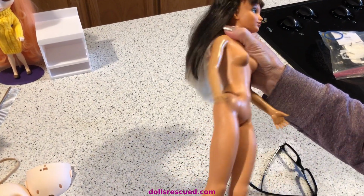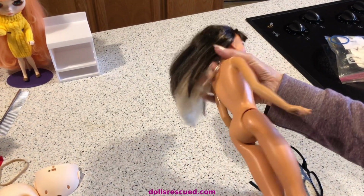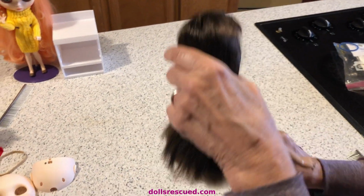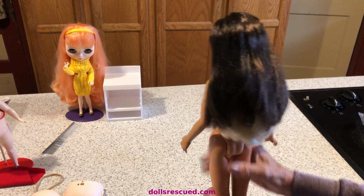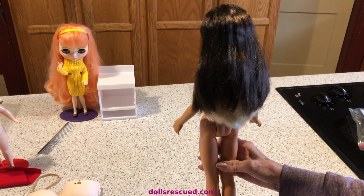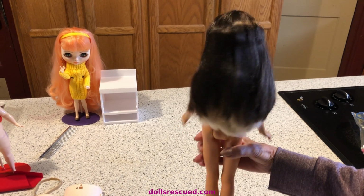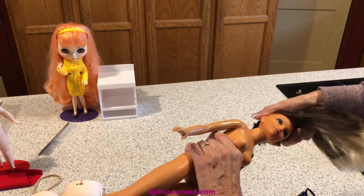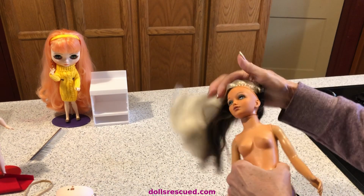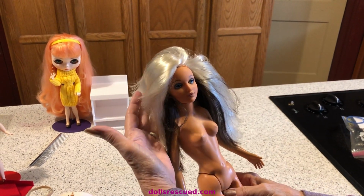I'm sure they will in time. For right now, this doll did not go into the landfill. And to me, that's the most important part. So next, I'm going to make her some clothes, and I have not decided yet. I don't know about patterns. I'll be looking into all of that, but this is an absolutely gorgeous doll that can be blonde or brunette.